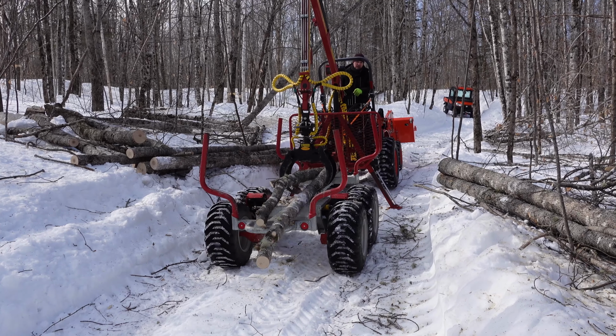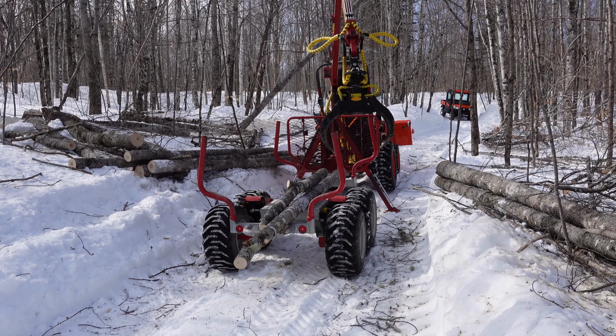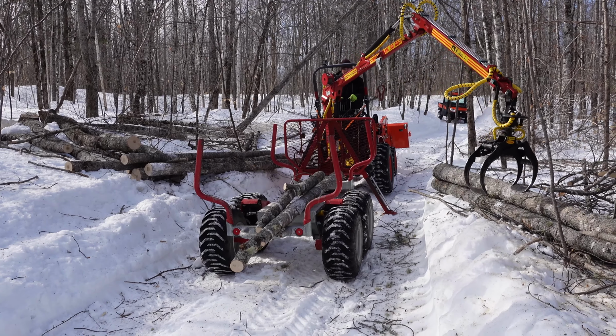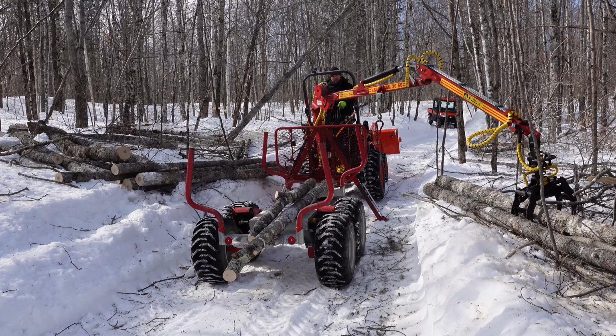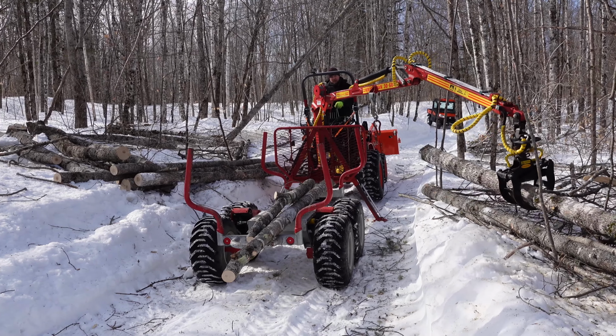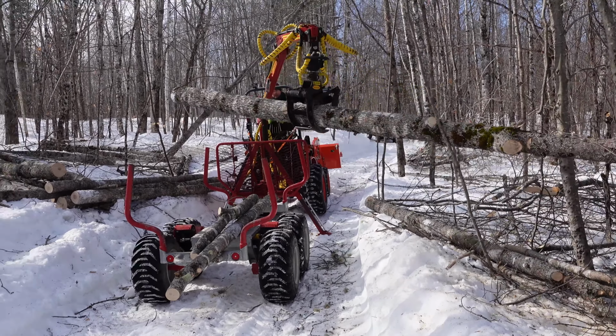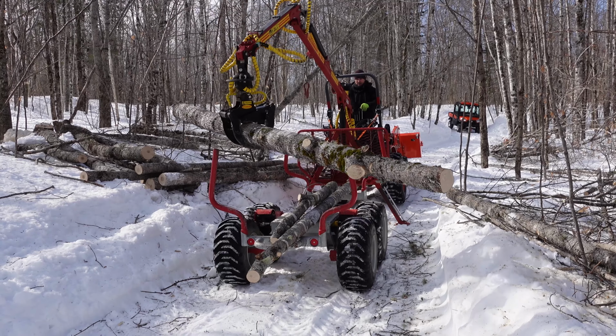Now the other tip that I can give you, and you've heard me say it in other videos, is you should just load light and handle one or two small trees at a time until you get some ballast on your trailer. And then once you get some weight on your trailer, you can pick up whatever the crane can handle. But again, if you're not careful, if you don't have ballast on that trailer, you can upset this thing.